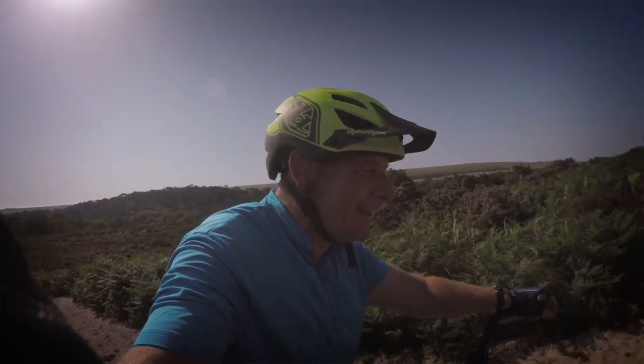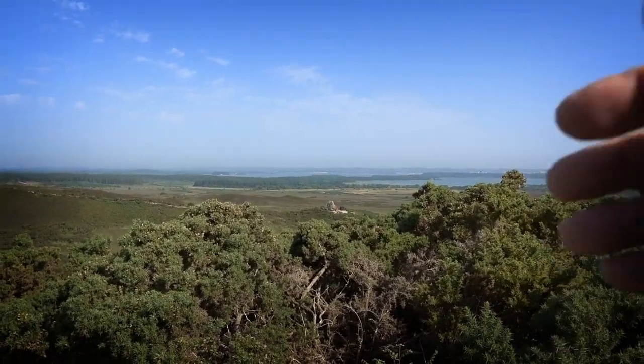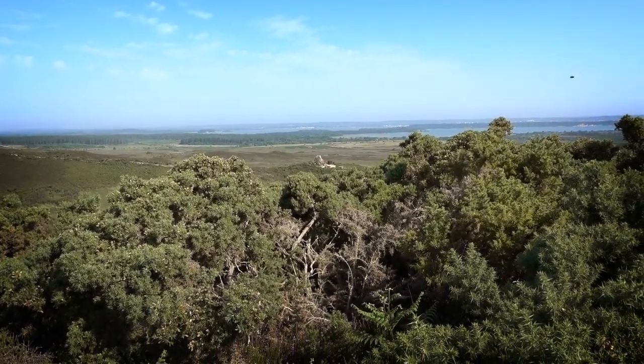Sandy. Fat bike for this one. Agglestone Rock. We're going to have to visit there one day because I believe there's a bit of a story behind it.